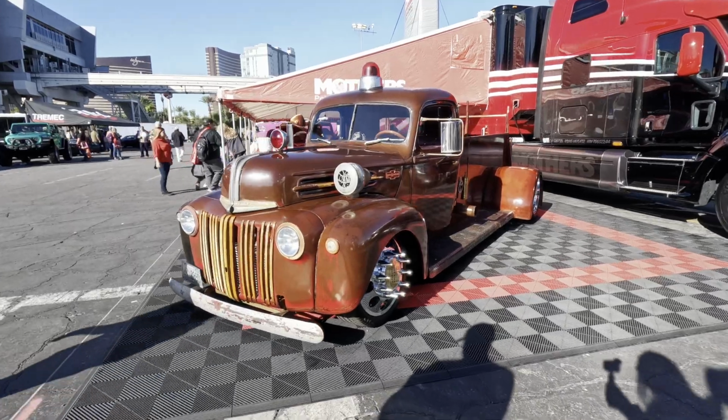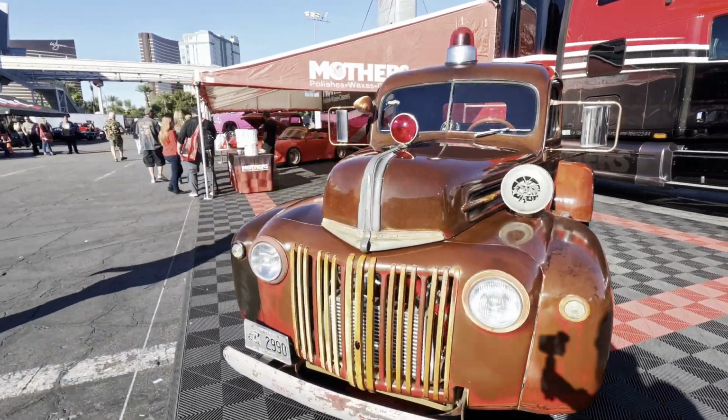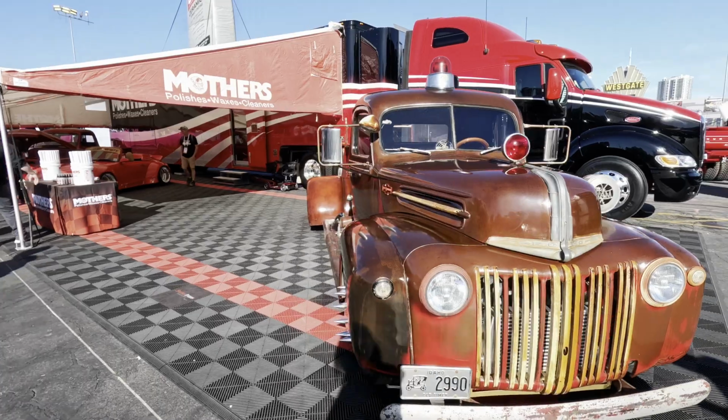This was a super cool old fire truck. I see them for sale for cheap all the time. It's cool somebody did something with this one.